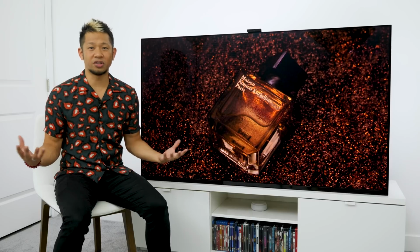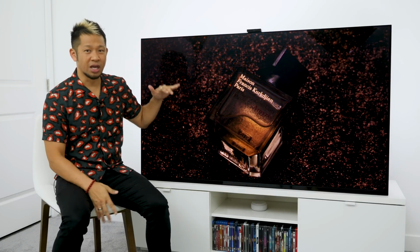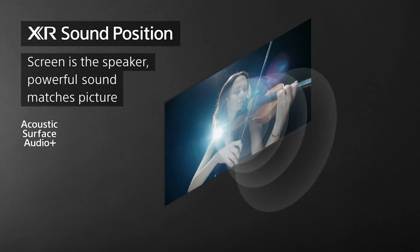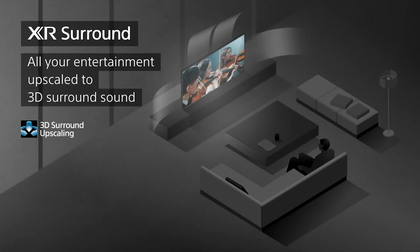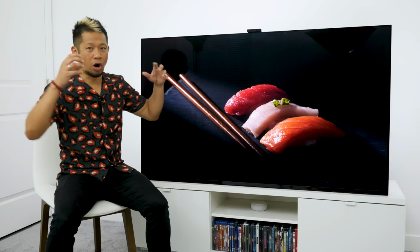Now, another unique feature in this TV is Sony's Acoustic Surface Audio Plus technology that uses the surface of this display and vibrates the panel itself to act as a speaker. And because the sound is coming from the display, it sounds really direct. Dialogue and voices are coming through from the center, but it's also creating a virtual sound environment around you as well.